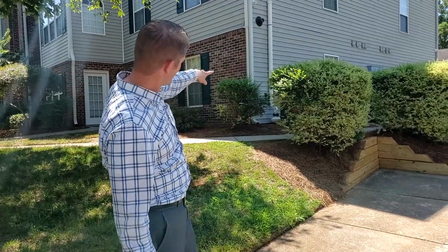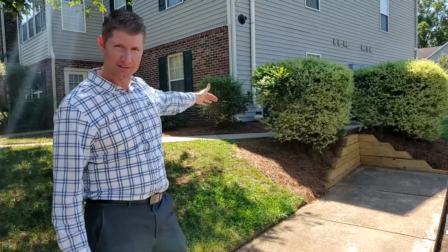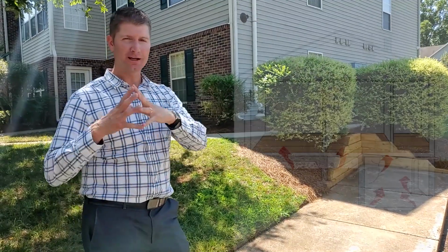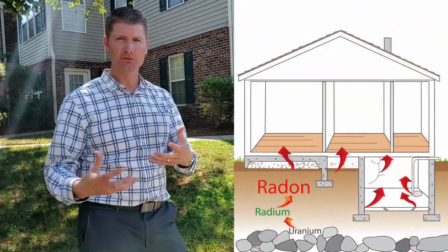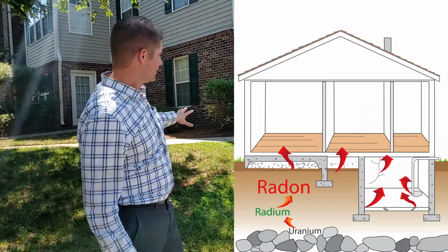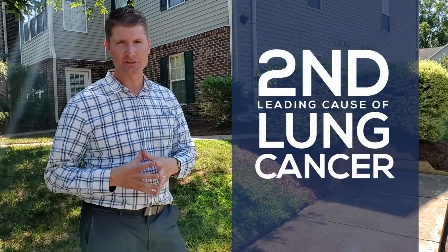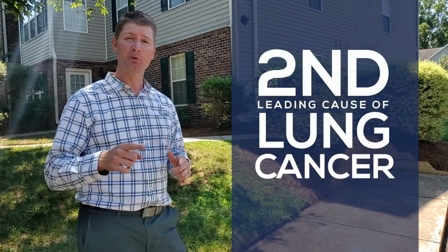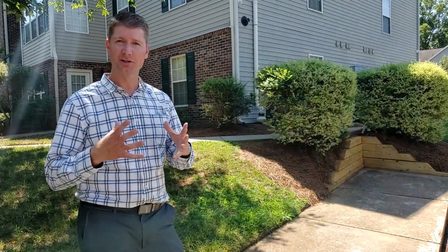Just another thing to look for. You see this white pipe that goes halfway up the building? That is a radon system. Now, what is radon? Radon is a colorless, odorless gas that comes from breaking down of uranium in the soil underneath it. Luck of the draw if a place has it. Radon is the second leading cause of lung cancer behind smoking. Actually, more people per year die in the US from radon than drunk driving. So it's a very big deal.